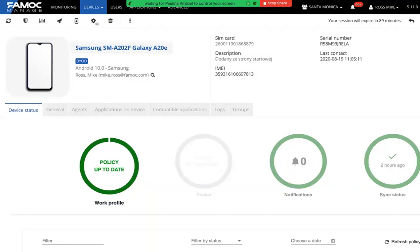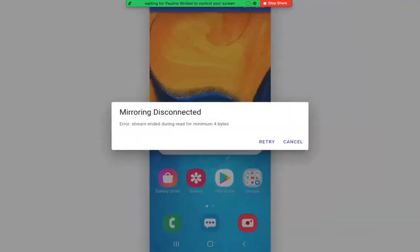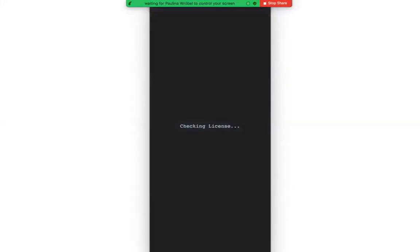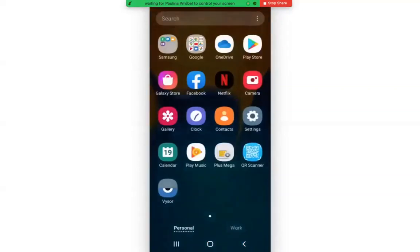how it looks on the device. It's here. Okay. As you can see, here's a common wallpaper with some application list in the private part, but the interesting thing is at the bottom. Here are two tabs: personal and work. In personal, you can see your own applications, social, photos, text messages, your private Play Store, etc.